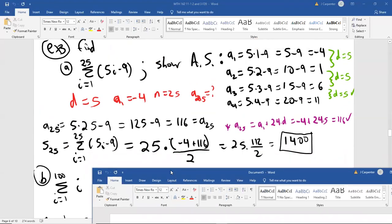So for example 3b, we're going to find the sum of the first 100 terms of the sequence I. If your sequence is I, that just means the first term is 1, the second term is 2, the third term is 3, the fourth term is 4, the fifth term is 5, the 99th term is 99, and the 100th term is 100. So what we have written here is just a fancy way of saying, find the sum of the first 100 numbers.